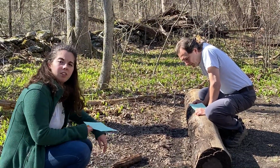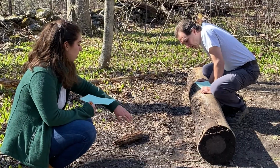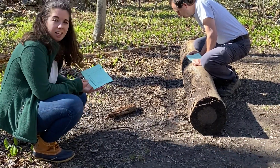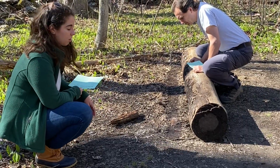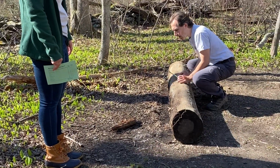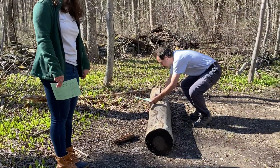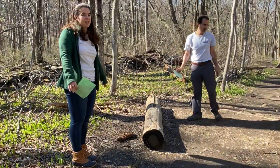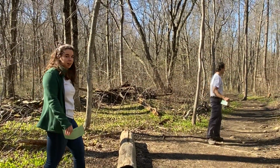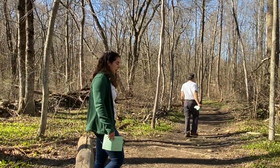Notice that underneath the log, the spot he just rolled, it looks really wet, much wetter than the ground around it. That's a sign of decomposition usually if things are wetter. All right, and then let's make sure when we roll a log that we put it back right where it was. Yes, because that's something's house. You would not like it if someone took off your roof and then put it down in your backyard. So we always put the logs back where they came from.